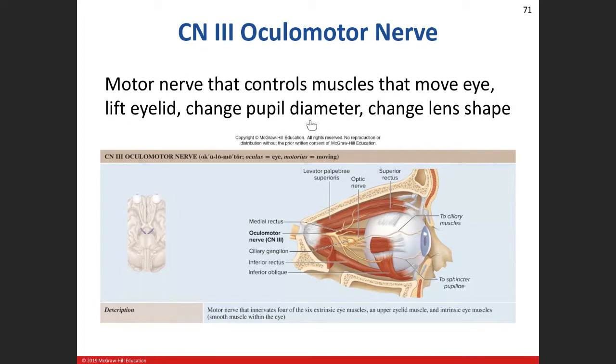It's also going to change the diameter of your pupil. That's that black hole in the center of your eye. It's an aperture that lets light in, so it's going to change the diameter of that. And then it's also going to change the shape of your lens with focusing, what we call accommodation. So we'll talk more about that. But these are all the functions here for the oculomotor nerve.